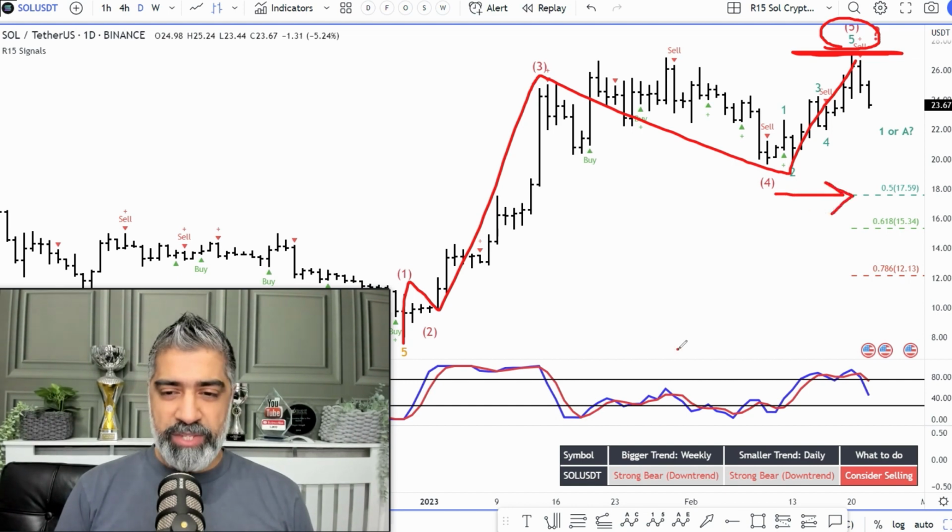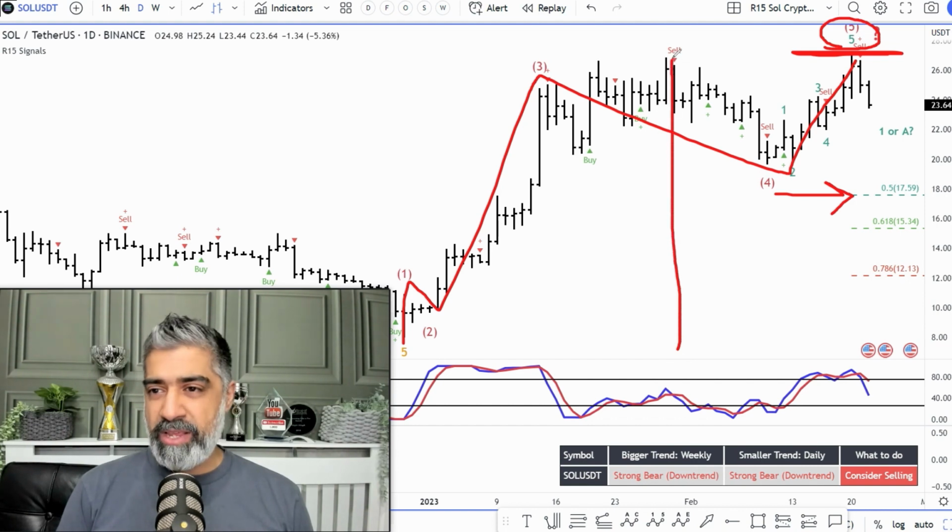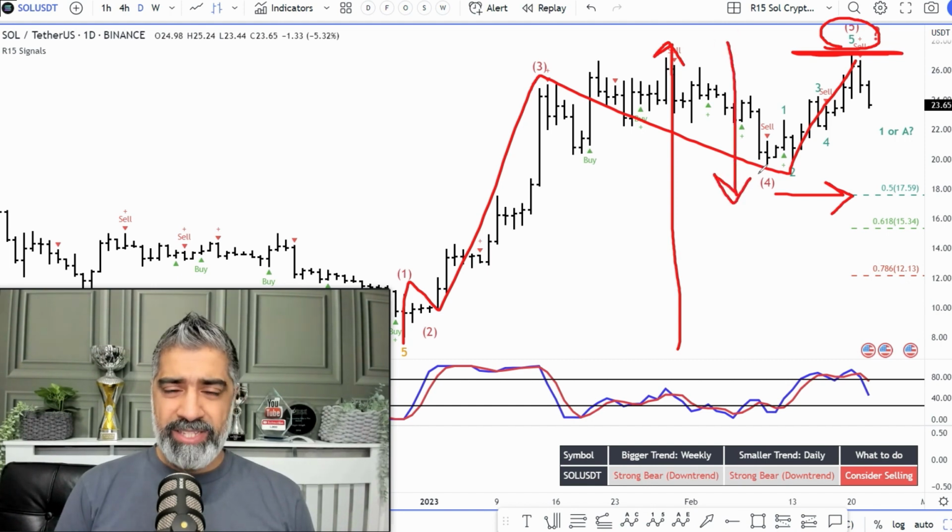In other words, this price movement from $8 to $26 has been a nice move to the upside. You should always anticipate that the market is going to move down at least 50%. So I've measured this already, and 50% is $17.59, so below $18.